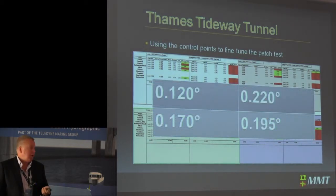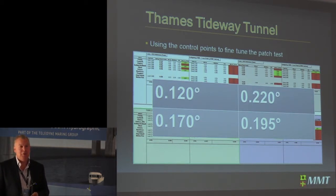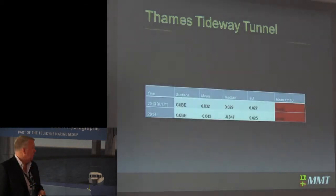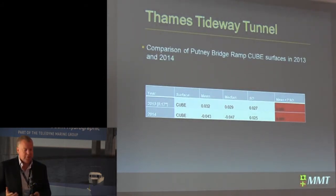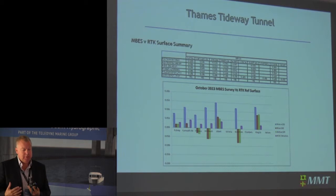And what we found was we started with 0.12 and we ended up going with 0.17. So the normal patch test gives you not quite within a few tenths, but not enough. And with this method, you fine-tune it more. And then we applied that value to previous surveys, and that meant it worked really well. So over the course of 2 years of survey, we're down to very small standard deviations comparing with each one. And then, of course, compare the multi-beam with it.